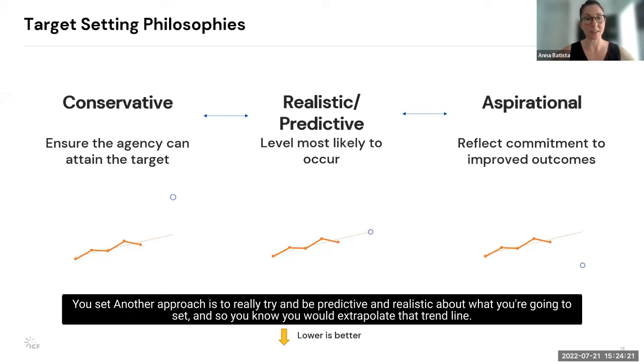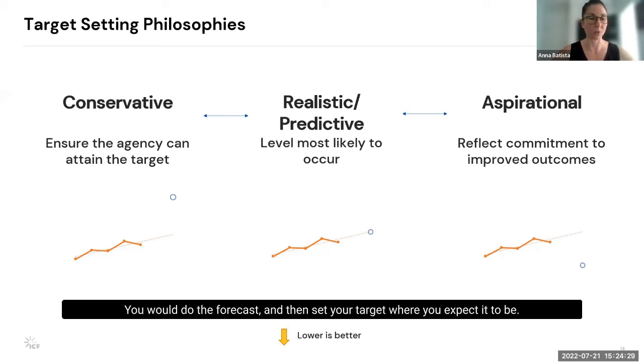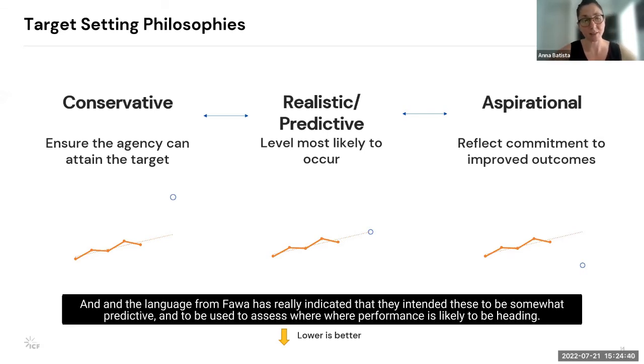Another approach is to really try and be predictive and realistic about what you're going to set. And so you would extrapolate that trend line, you would do the forecast, and then set your target where you expect it to be, maybe a slight improvement because it is a target where you're supposed to be doing better. And the language from FHWA has really indicated that they intended these to be somewhat predictive and to be used to assess where performance is likely to be heading.